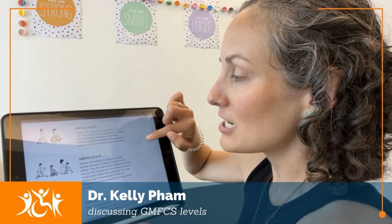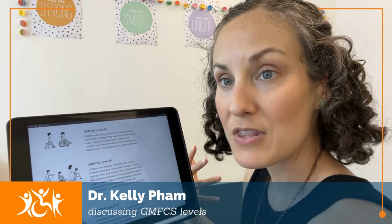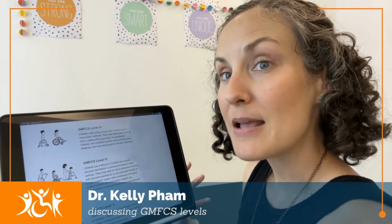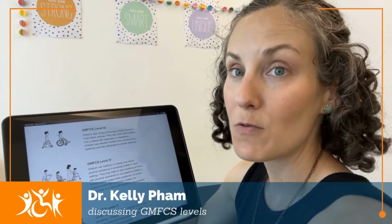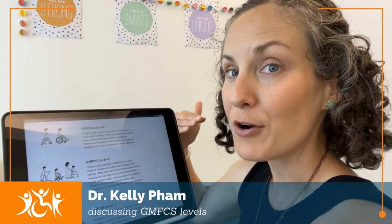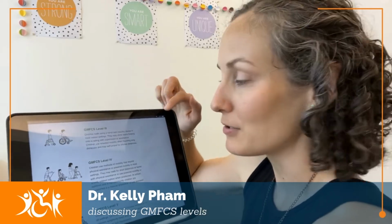For a child who functions at a GMFCS level 3, this is a child who probably needs some sort of device to help them walk, whether it's a walker or crutches. They need that in order to be able to get around and walk around their environment. Many kids this age, for long distances, will also use a manual wheelchair, a wheelchair that they can propel. Oftentimes as children grow, their environment grows, they want to keep up with their friends, and they're able to do that with a manual wheelchair.